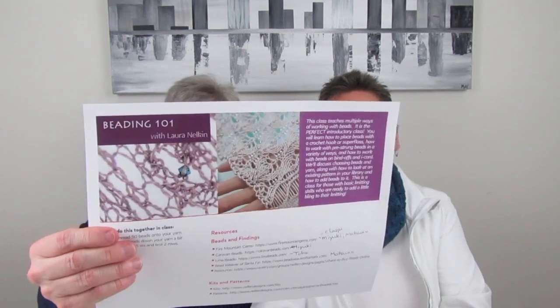And then my last one was a beading 101 with Laura Nelkin. And I had done some beading, as you've seen, but I just wanted to learn a little bit more and take part. So I enjoyed that. Now, the nice thing about the classes is, in some cases, they would give you a coupon code so you could get a certain discount, which is what happened with Laura Nelkin.